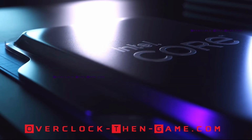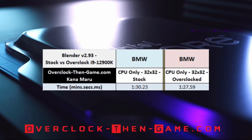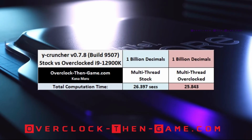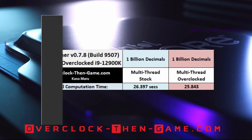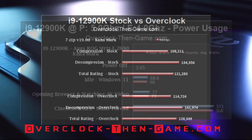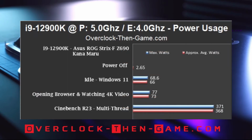I haven't had a lot of time to go through all of the overclocking settings. I have only had the i9-12900K for about 5 days at the time of this video, so the biggest bump of performance will be coming from the efficient cores. I was able to bump the P cores up slightly to 5 GHz and the E cores up to 4 GHz. While using the CPU at 100%, we can see an increase of roughly 36 watts on average over the stock settings. The maximum peak wattage increased by 41 watts.